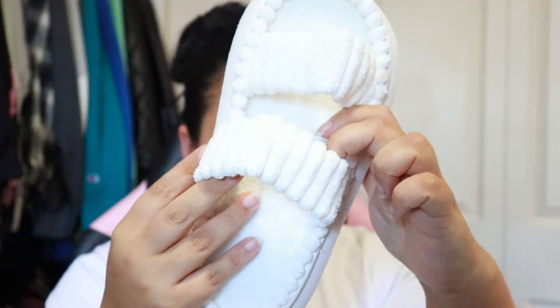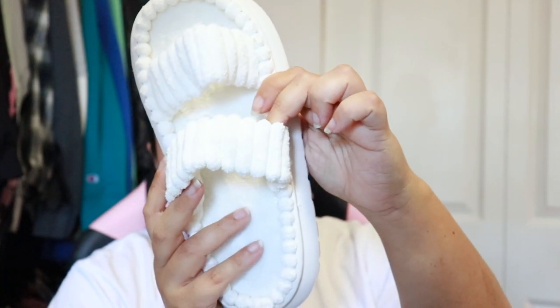This is so soft. It's like a robe material. I'm trying to get my face out so it'll see just the shoe. But these are cute. Actually, these turn out to be a lot cuter than I thought. I think that if you have really big feet, no offense, they might kind of look like clown shoes, but for those of us with the tinier feet, I think they're gonna look really cute.